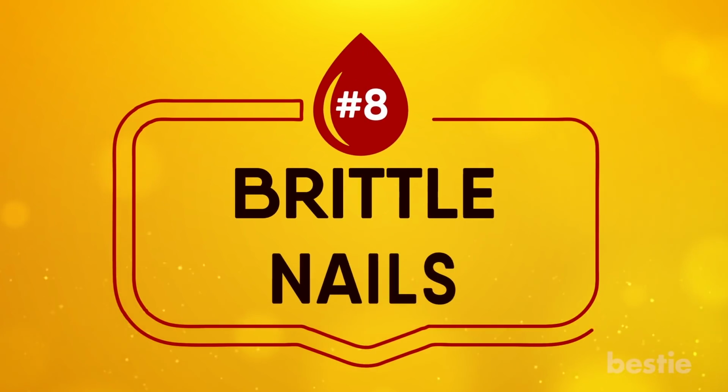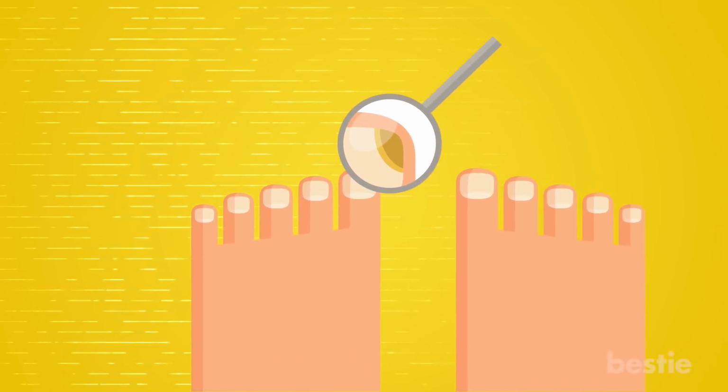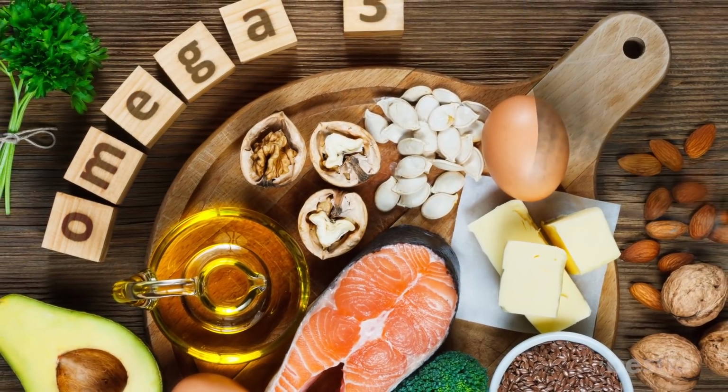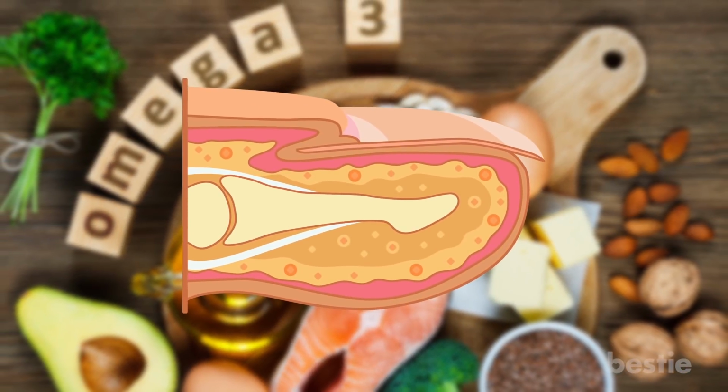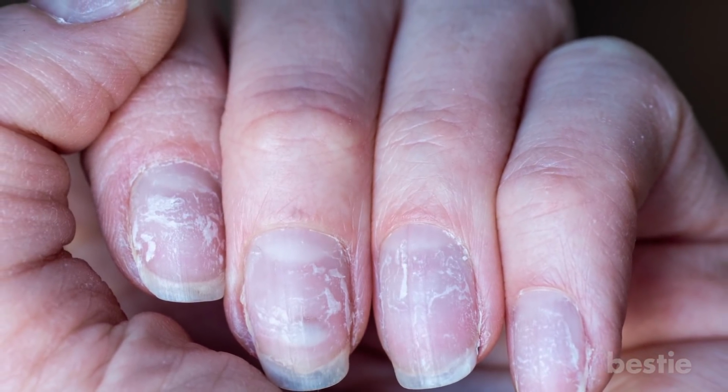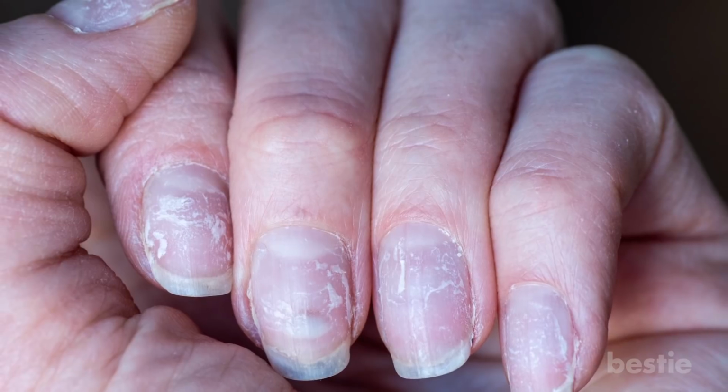Number 8. Brittle nails. We don't normally pay much attention to our nails other than cutting them when they grow. Might be worth a second look, as nails become brittle due to inflammation in the nail bed. Eating omega-3 rich foods reduces inflammation in the nail bed while nourishing and promoting the healthy growth of nails. Brittle nails are different from the annoying hangnails, which are caused from low folic acid and vitamin C.